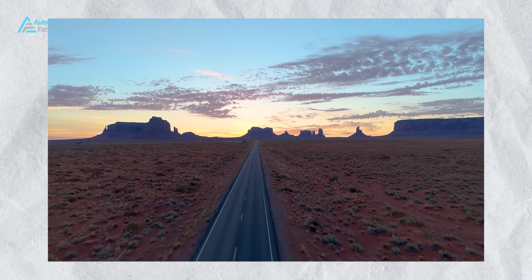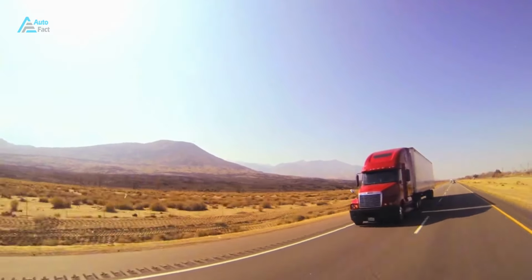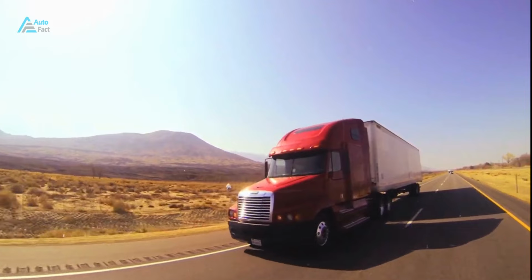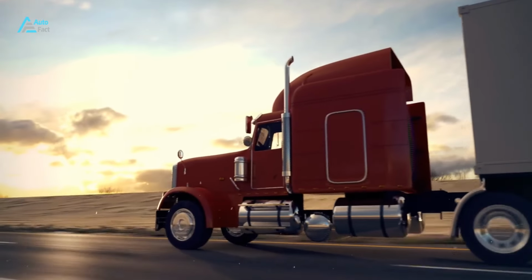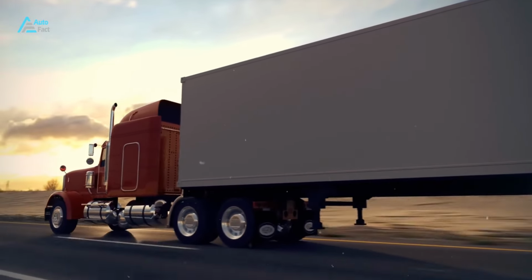Picture the American open road, a highway that stretches to the horizon, a massive long-nose rig, chrome shining, a deep engine roar, and that pure feeling of freedom.